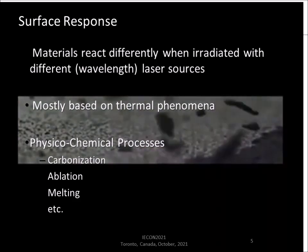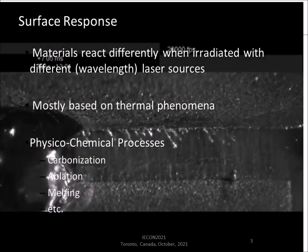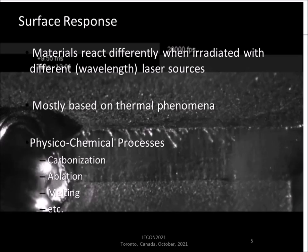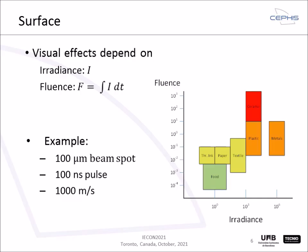For instance, in organic material, carbonization can occur. On other surfaces, high-power beams can trigger ablation. Melting is typically used in plastics and metals. Depending on the material, the processes that cause the visual effect start at some irradiance and fluence thresholds. Since fluence depends on time and irradiance cannot be increased at will, the fluence threshold already imposes a constraint on the scribing speed.